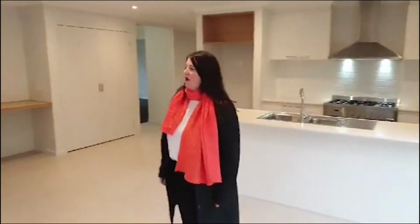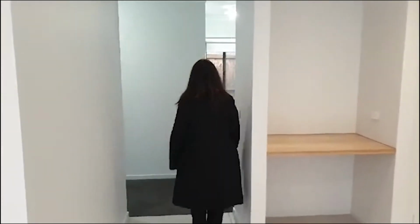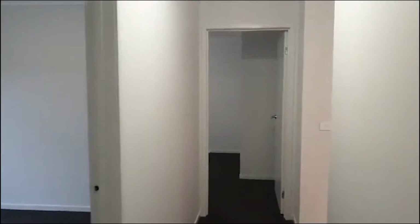Where to next, Clare? Okay, we might just continue in the back of the house and we'll come out here towards the rear. It's almost a bit of a separate little wing here with the secondary bedrooms. Okay, so if I head this way first, maybe, I'll come back to that room and I'll step into here and I'll get out to the other side if you like.